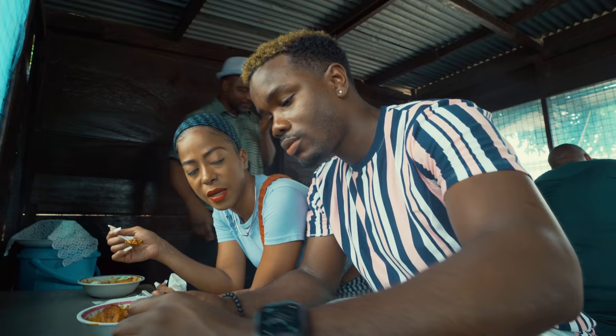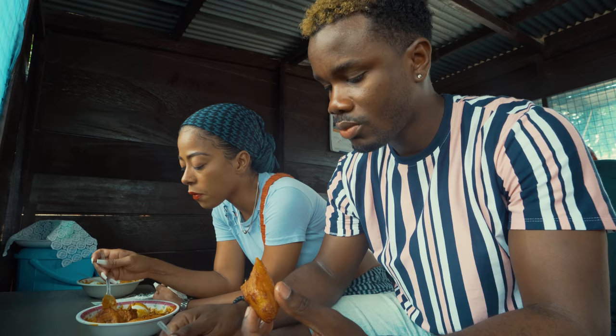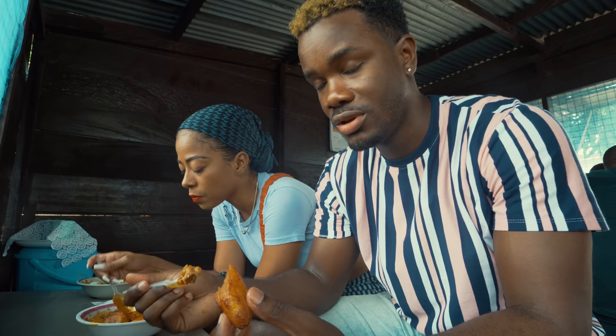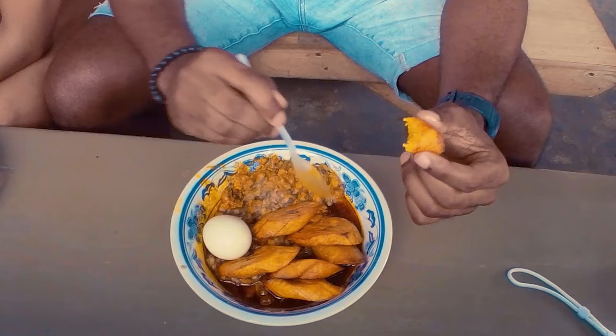I'm not sure what it is, but any flavor? Plantains are good. Okay. This so far probably might be one of my favorite dishes here, because of the plantains. So good.